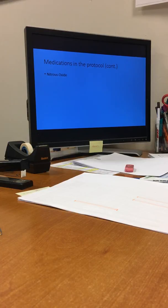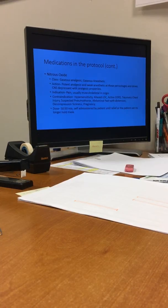Next medication in the protocol is nitrous oxide. It is a gaseous analgesic and a gaseous anesthetic. It is a potent analgesic and a weak anesthetic. It's also a CNS depressant with analgesic properties. Its indication is pain, usually musculoskeletal in origin.